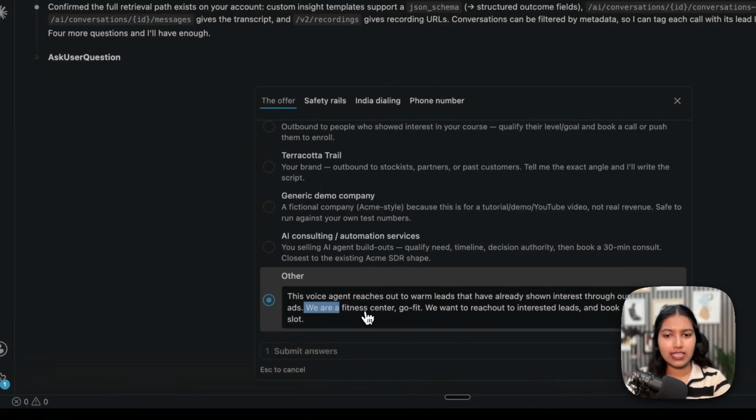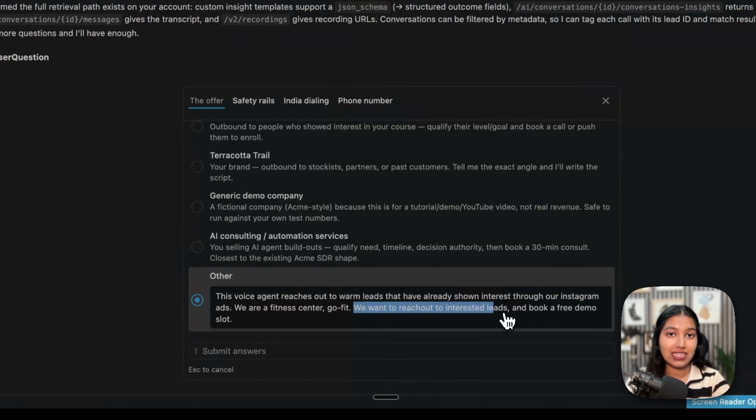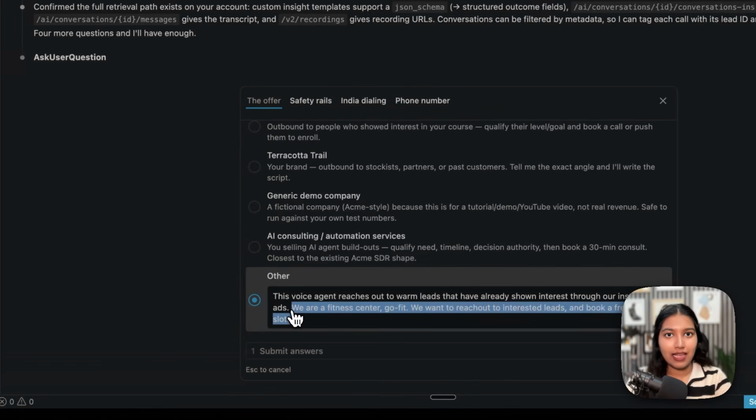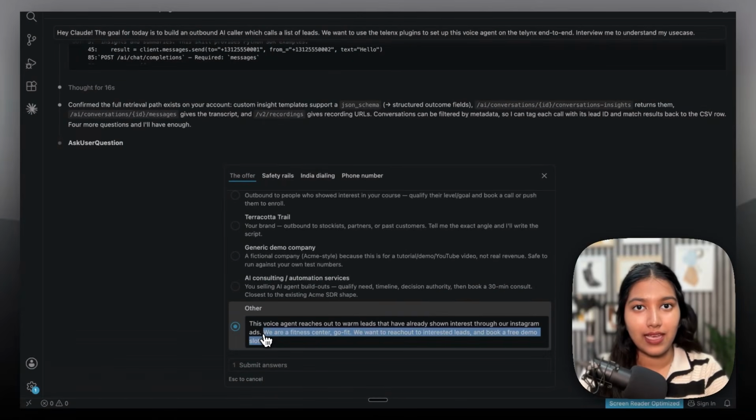Just to give it context, I've told it that we are a fitness center called GoFit and we want to reach out to interested leads and book a free demo slot. Now this is an example and a hypothetical case, but in your case, you have to describe your company and your goal when it comes to this voice agent.